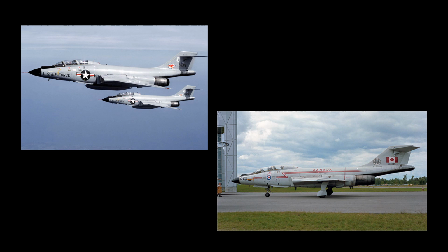The McDonnell F-101 Voodoo was a supersonic military jet fighter which served the United States Air Force and the Royal Canadian Air Force. Produced by McDonnell Aircraft Company, the F-101 was the first U.S. Air Force fighter capable of over 1,000 miles per hour in level flight.